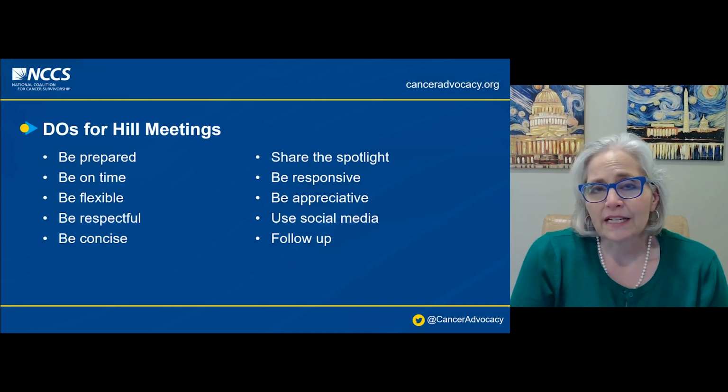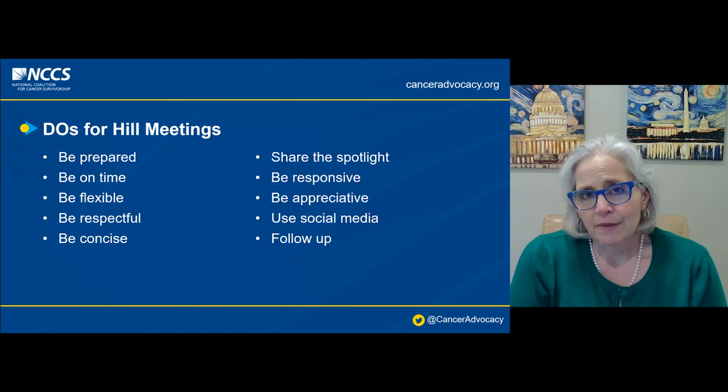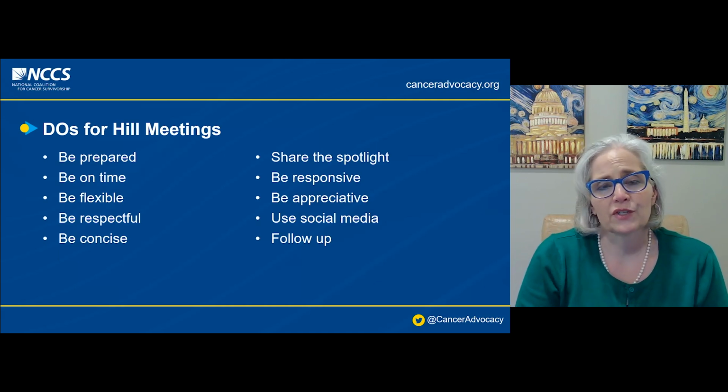And then use social media. So you can tweet or share on other social media platforms a picture of your visit. Thank them for taking the time to meet with you. And thank them if they decide to support the bill. It's definitely important to follow up with a quick thank you note. And then also, again, trying to build that relationship with the staff member, both in DC and also in the district office.